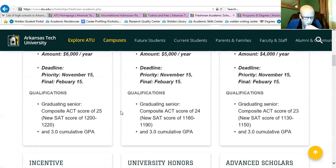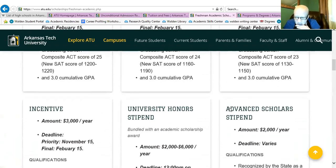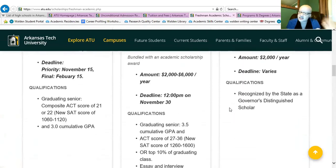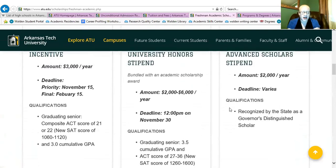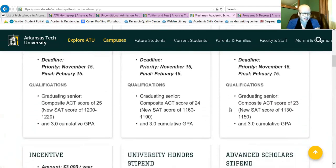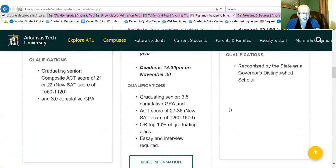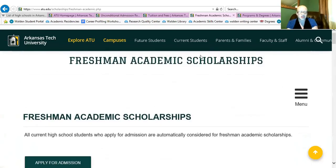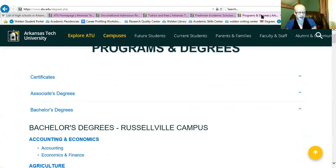Again, looking at the ACT score, 25, 24, and 23. Okay, so obviously the higher your ACT score is, the higher your award will be. So aim high is all I have to say. But it looks like Arkansas Tech University has money for a broad range of students. Okay, so if you want to go to Arkansas Tech University, you need to apply and get that scholarship application in by November 15th. Come back to this website, you guys.